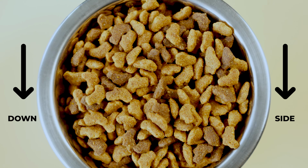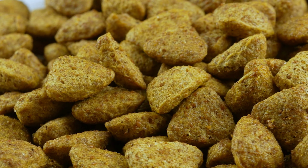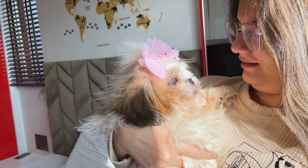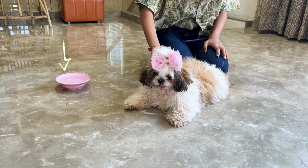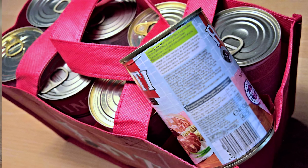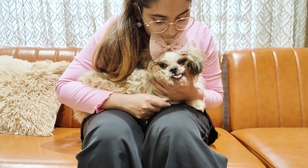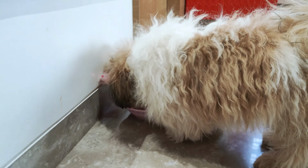But there are some downsides to dry food too. Dry food doesn't have as much moisture as wet food, so your Shih Tzu might not be getting enough hydration, especially if they don't drink a lot of water. Some dogs find dry food less tasty than wet food, which could be an issue if your Shih Tzu is a picky eater.